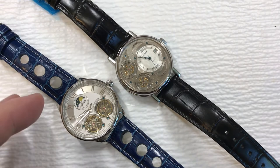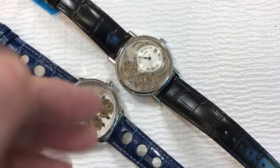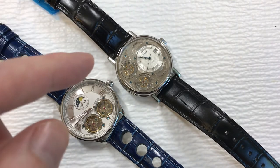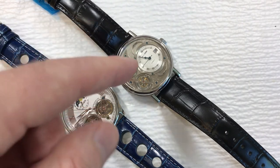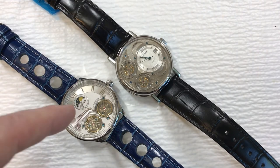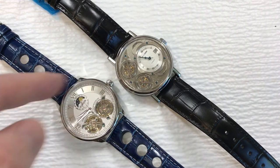I did put both of these on the timegrapher this morning, and the Reef Tiger has a movement where we at least know where it's from, who made it, and we can figure out exactly what caliber it is, so it has the Miyota movement. It's losing about 2 to 3 seconds a day. The Binger, and it is running at 28.8, by the way, so that is correct.